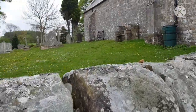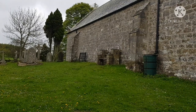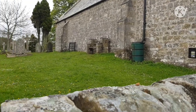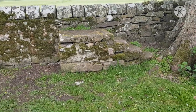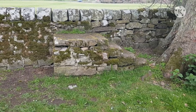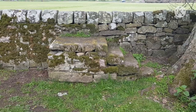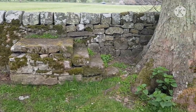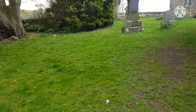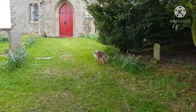That's just the back of the church. Graveyard. So we're going to have a look in there, eh? Now, that there is a little set of steps for when people would come on the horse, and they would pull the horse up beside there and then step down onto the ground.